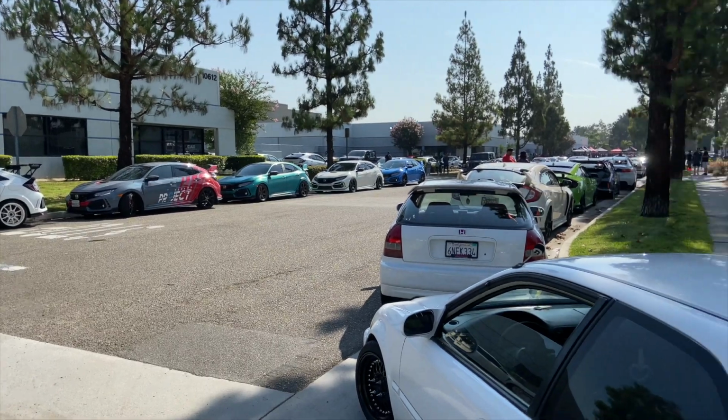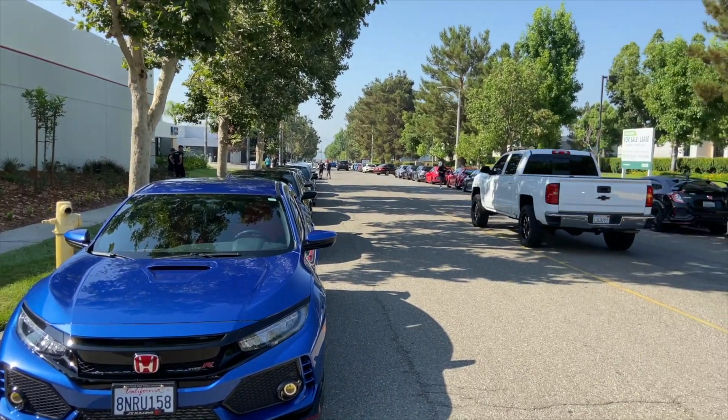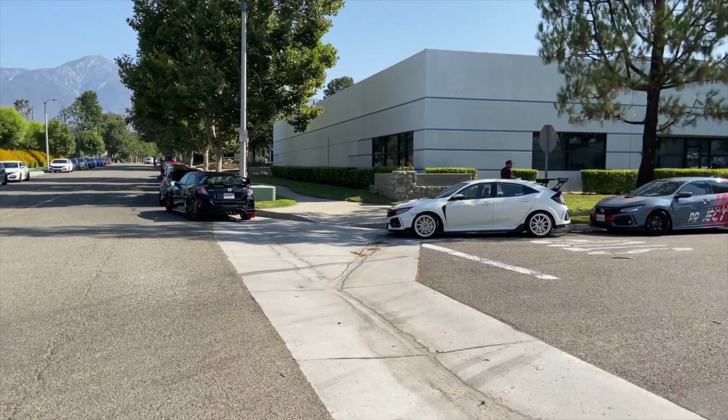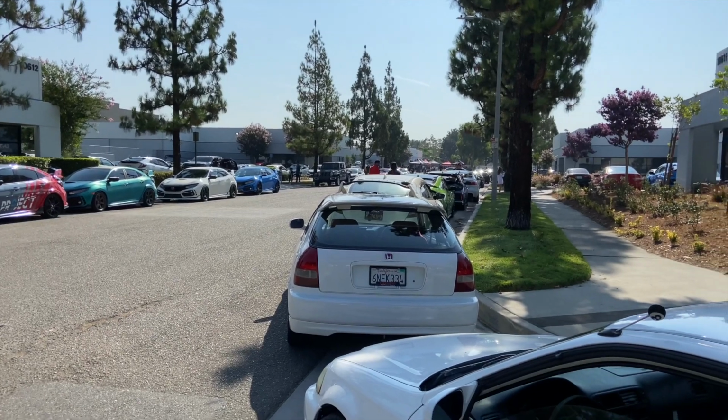Well, if there was any doubt before if I was in the right place, it's pretty clear that I'm in the right place because there's literally 100+ Type Rs here. The Art of Attack Type R meet so far has been a success, and it's really packed. So shout out to them for hosting the event.